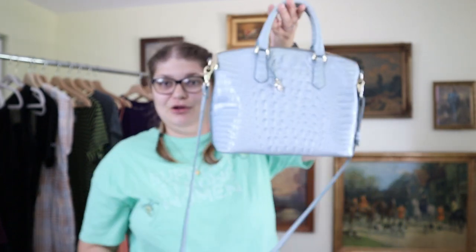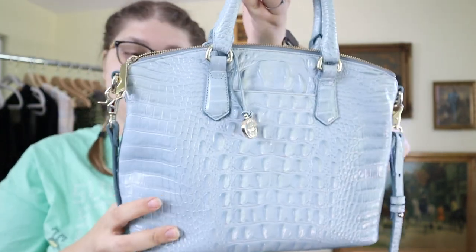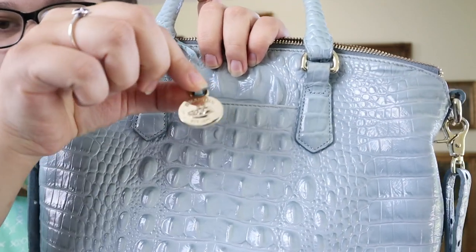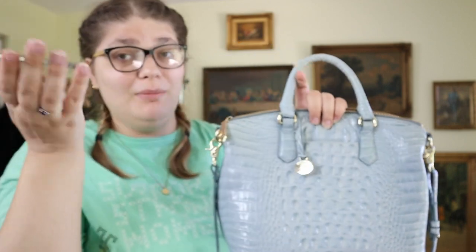And then the very last thing that I picked up, I almost forgot it, was this blue bag. It has a crossbody strap. It also has top handles. It's this nice blue, kind of like snakeskin feeling purse. And then can you tell what brand this is from this little emblem? This is a Brahmin bag, which is very nice.